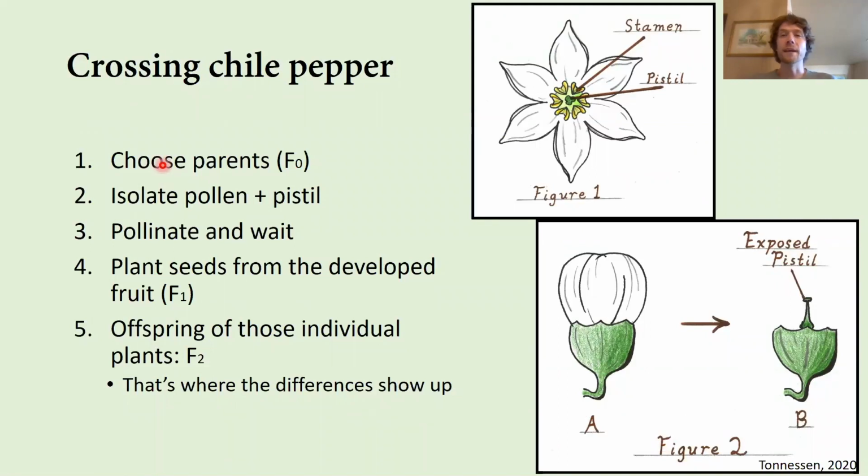So making crosses, it's pretty simple, but it's different for each plant. But I'm gonna give an example of chili. What you do is you first choose your two parents, kind of similar to that hybrid situation where you get two parents and then you wanna cross them together. What you'll have to do is isolate the two different parts.